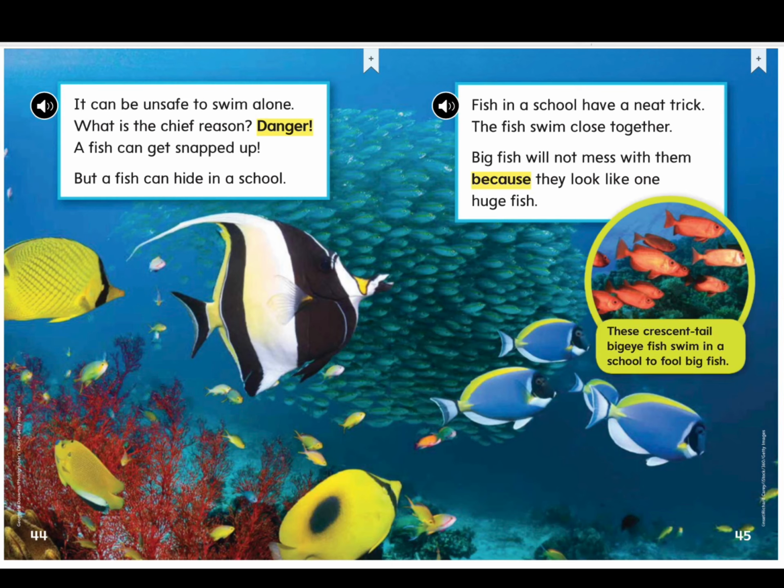Fish in a school have a neat trick. Ooh. The fish swim close together. Big fish will not mess with them because they look like one huge fish. You know what that reminds me of? I'm making a connection. Have you seen the first movie of Finding Nemo? In that movie, there's a part where there's a bunch of silvery colored fish, and they actually play charades with them where they get together into groups and they make different shapes. Like they make a bigger fish or they make an arrow and they make all different kinds of shapes.